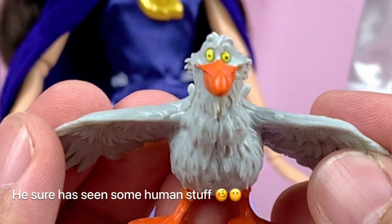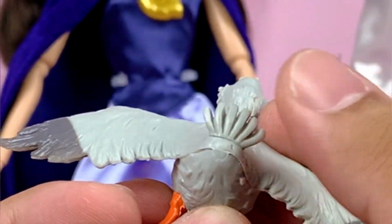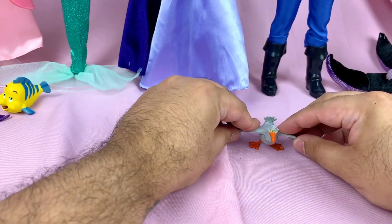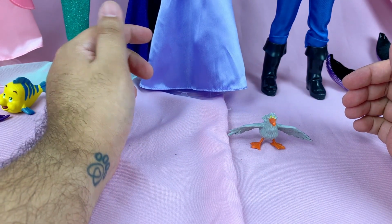Although I do have to say the paint job is a little wonky on some of these smaller figures, especially their eyes. And his feet are positioned in a way that doesn't make him stand still properly. He likes to fall down, but you can kind of press him down to make him stay.